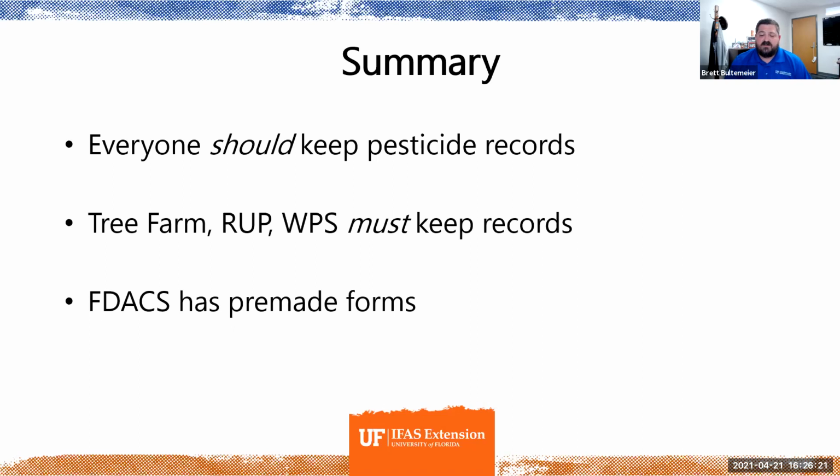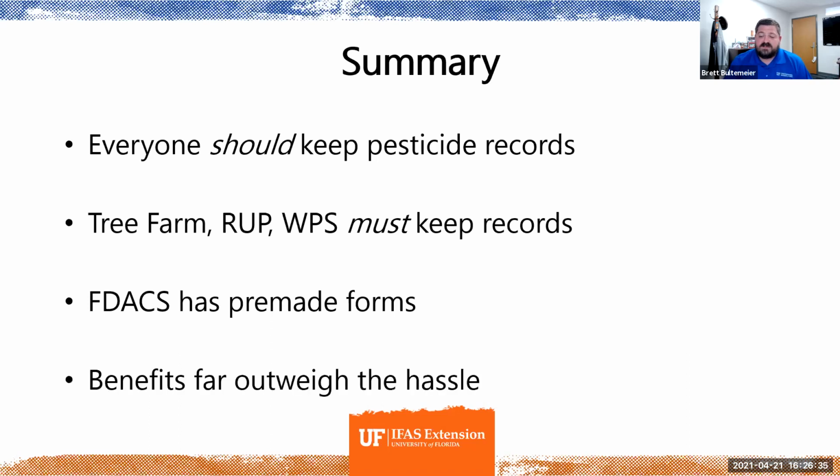FDACS has really good pre-made forms. Additionally, you can look online and find all kinds of templates for pesticide record keeping forms. You can make your own. The point is gather the information you need in whatever way will be the most useful to you. And I would say that the benefits of keeping pesticide records will far outweigh that hassle. And it's not to say it's not a hassle. It's not to undermine that, yes, you have to write these down, you've got to store them, you've got to find a place to keep them. But the minimal amount of hassle is far outweighed by the benefits that you get.